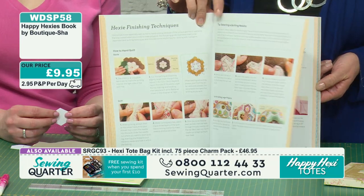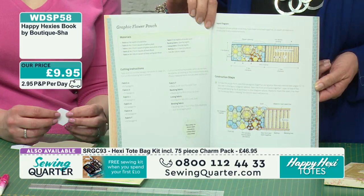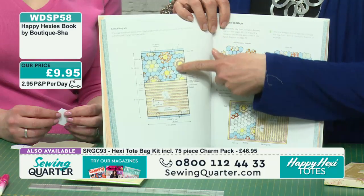That's fine. It's going to take you all the way through and show you exactly what to do. Lots of different patterns, lots of different designs for you to use. It really is, I mean, look at the detailing on here.